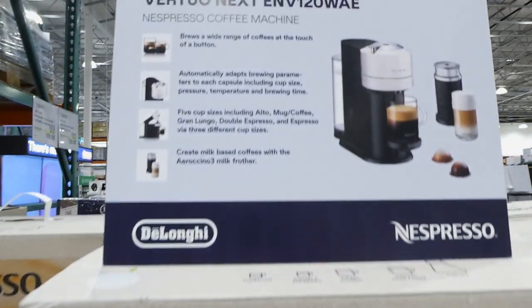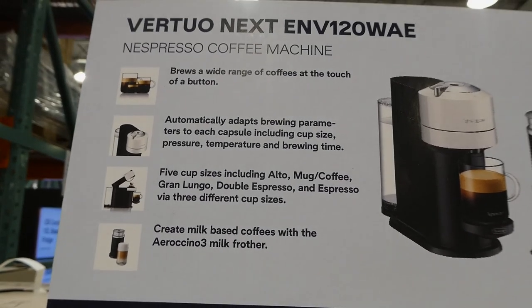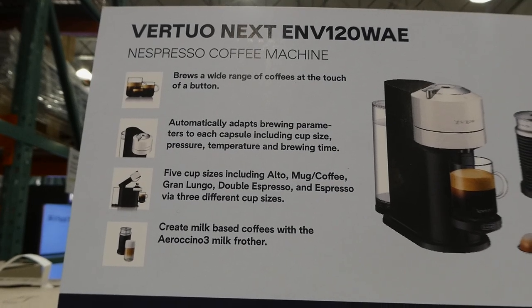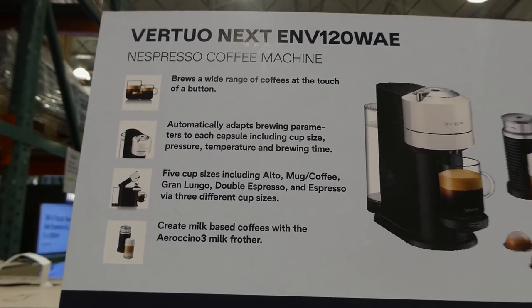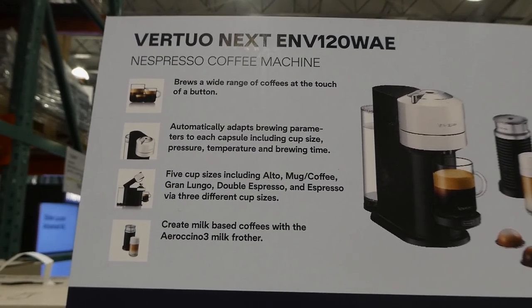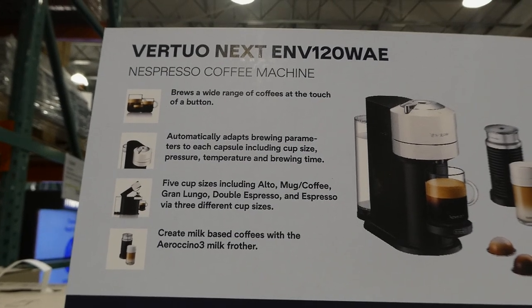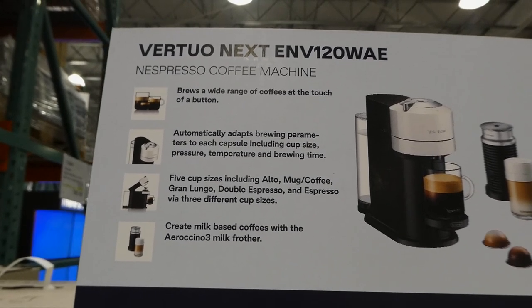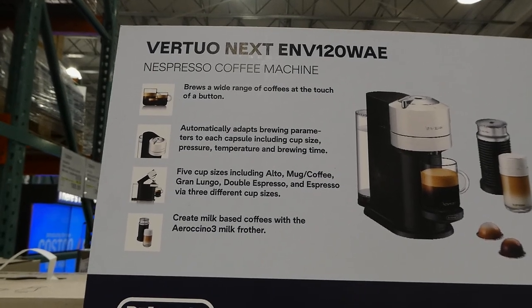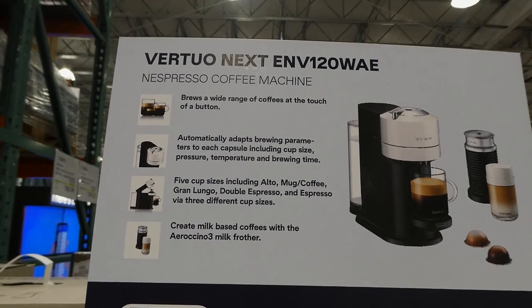So it says, brews a wide range of coffees at the touch of a button, automatically adapts brewing parameters to each capsule, including cup size, pressure, temperature, and brewing time. Says five cup sizes include Alto, Mug or Coffee, Gran, Lungo. There's the double espresso and espresso via three different cup sizes. And it says create milk-based coffees with the Aeroccino 3 milk frother. I'm not quite sure how to say that.